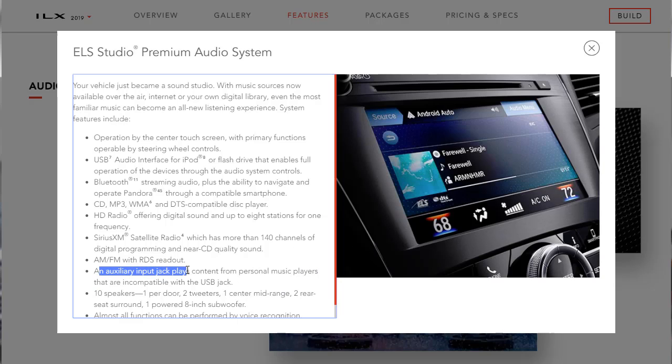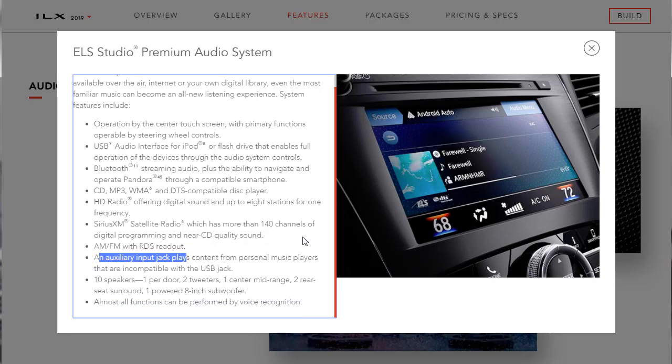You have an auxiliary input jack. So if all else fails, you can do the male plug-in to your phone or any other device to play your music. 10 speakers. You got 1 per door, 2 tweeters, 1 center mid-range, 2 rear seat, and 1 8-inch sub. And then almost all functions can be performed by voice recognition.